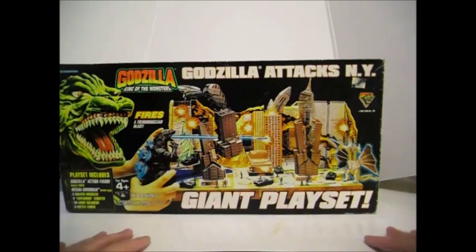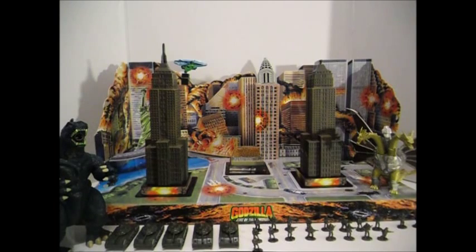So let's get to the playset. As you can see, this is sort of a big playset. They don't call it giant playset for nothing. This is everything you get with this set. We've got Godzilla over here on the left, and Ghidorah on the right. And there's a bunch of soldiers and tanks down here. As it said on the box, you get 20 soldiers and 5 tanks, which is kind of generous, because a lot of things actually don't allow too much stuff to come with the set. This is a pretty cool set because of that.